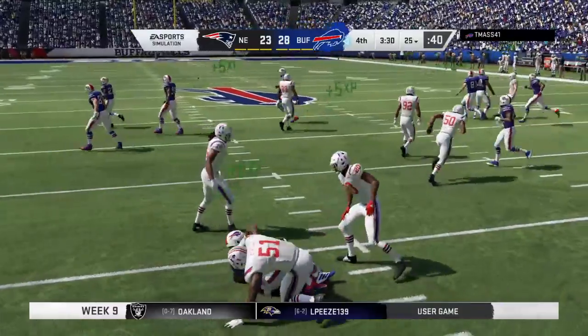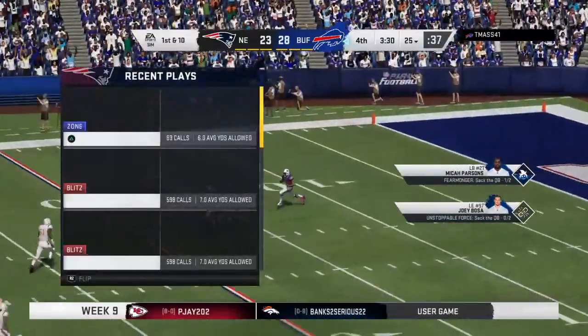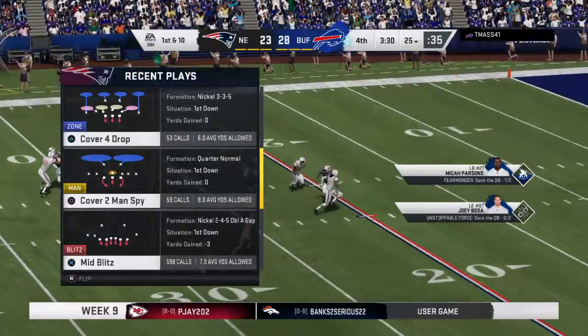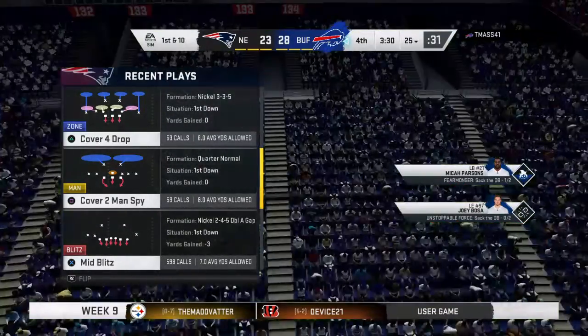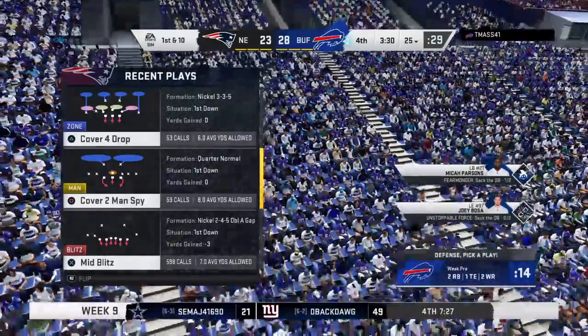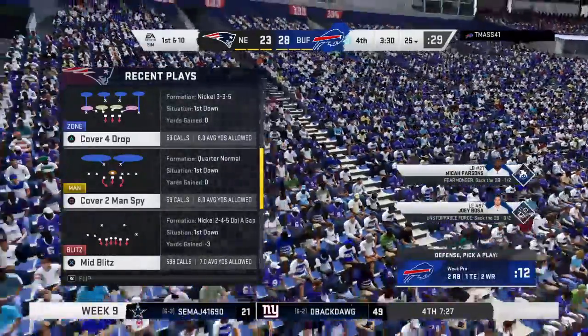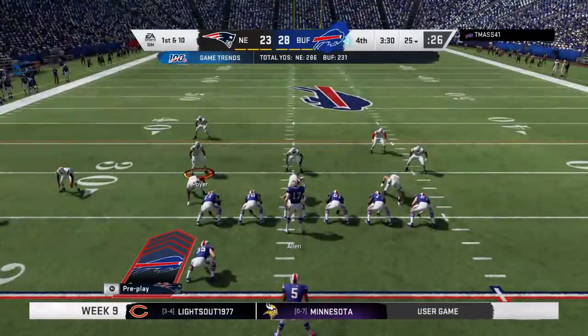And not a bad return. Here he gets it out to the 25-yard line, at their own 25-yard line. Buffalo offense ready to go for their next drive.